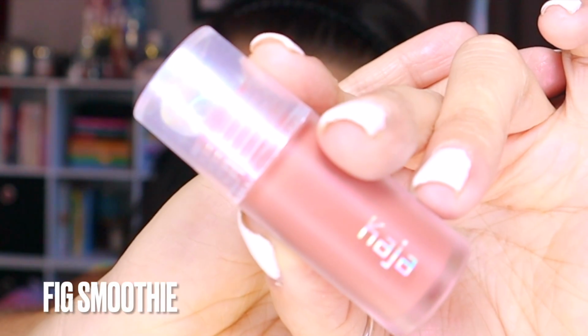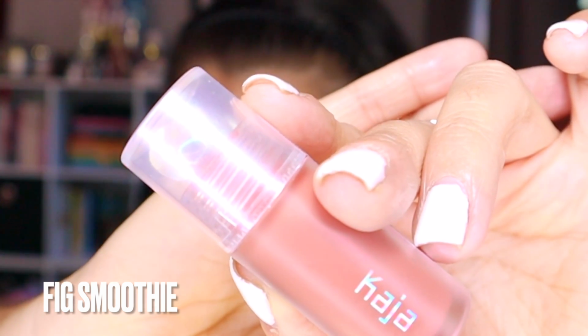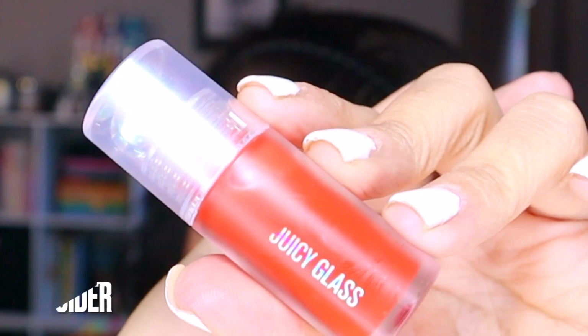Now on to the new Milky shades is Fig Smoothie, and this one is infused with fig extract, which will help moisturize the lips, and it's a milky dusty rose shade. I'm so excited for this shade because I love dusty rose shades. Here is Fig Smoothie on the lips. It reminds me of the NYX Butter Gloss in Madeline, so I love it because that is my favorite shade. I think this looks so pretty on the lips with a lip liner. It would be stunning.